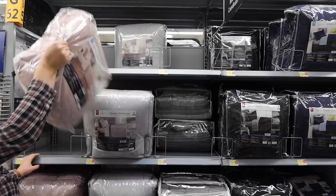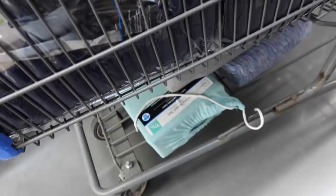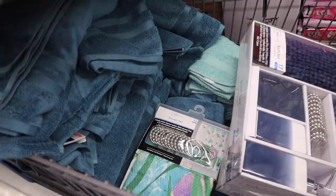Okay, so here's how things are looking. We got 7 full sets in a pink, a gray, and a navy. Then we had to fill in with these, just the comforter sets, and then we got 3 sheet sets to go with those. So 10 total. All right, and here's how the bathroom cart is looking. I just heard they have 4 bathrooms, 4 showers, so we came back to get a few more shower sets.